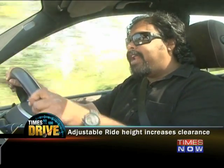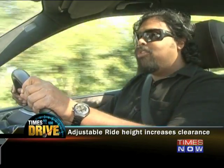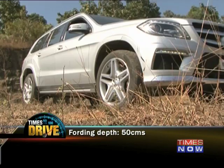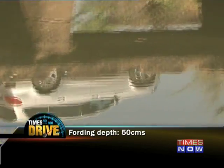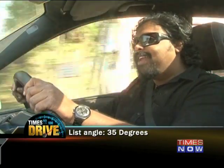You can, if you want, lock the central and rear differentials, and you've also got adjustable ride height. What that means is that if you ever come across a large rock or log that you just want to drive over, but don't want to worry about soiling your underbody, push a button and the GL lifts up its ground clearance by about 300 millimeters. Cross rivers up to depths of 50 centimeters, go up 33-degree inclines, and here's something I found interesting. This car will tip over only after listing 35 degrees.